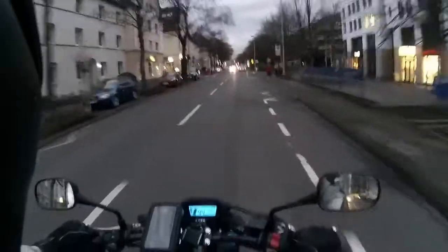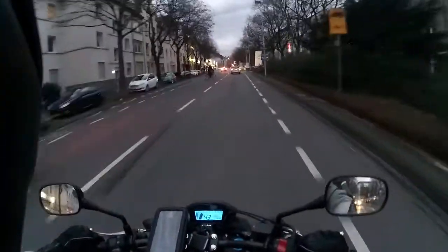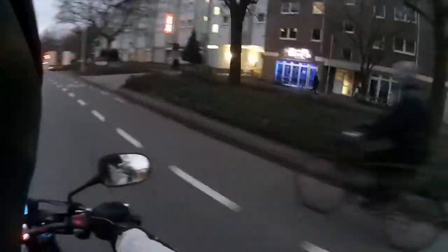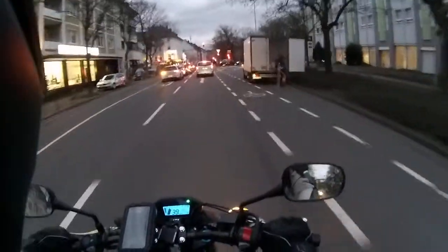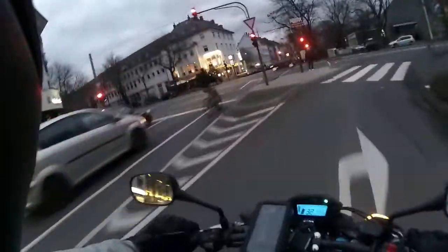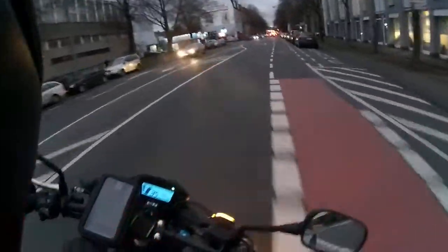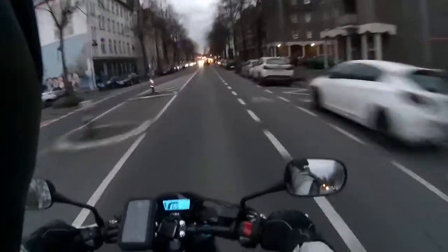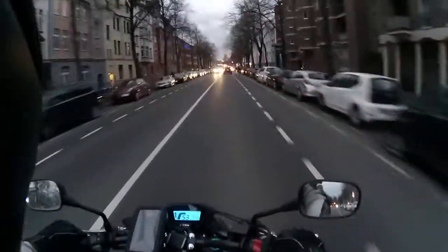Furthermore, I gotta say, there isn't much to talk about on this bike, because it's just very standard. No lights, look at this one. No lights, nothing. And power! There's enough power.